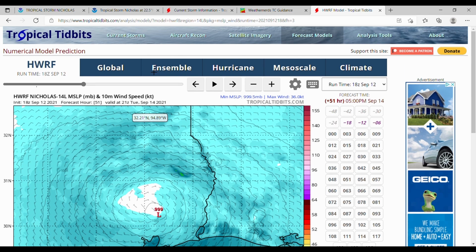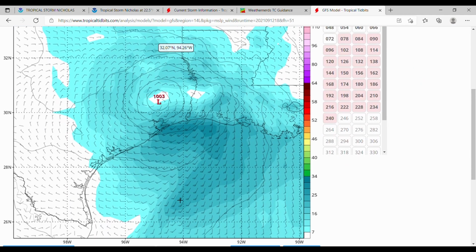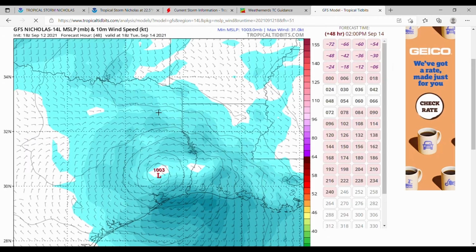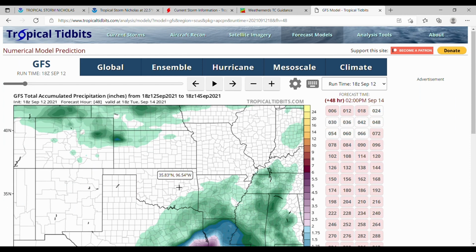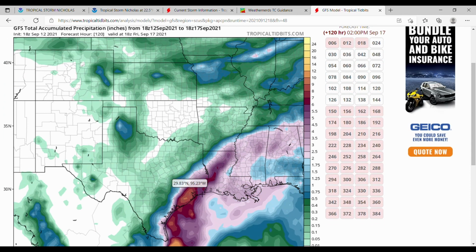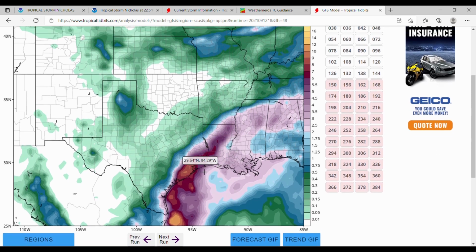Now I'm going to go over here to the GFS, and let's take a look at this on a broader scale. So let's go to the south central US and look at our total accumulated precipitation. And this shows a lot. This maroon color here is 6 inches, and this yellowish color here starts at about 8 or 9 inches. So we could see even close to 10 to 12 inches of rain in some spots right around Houston.